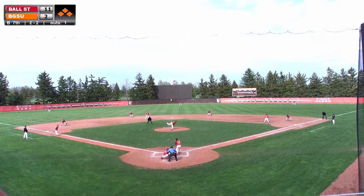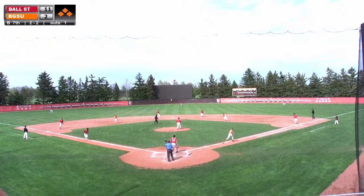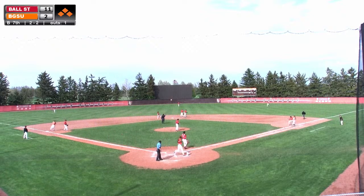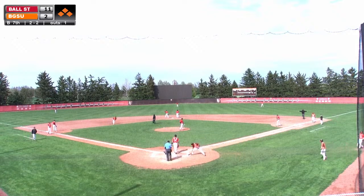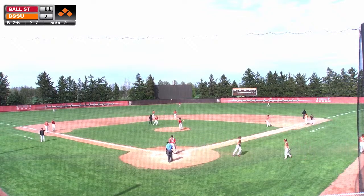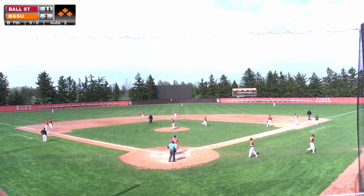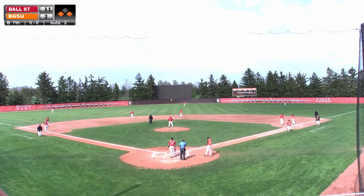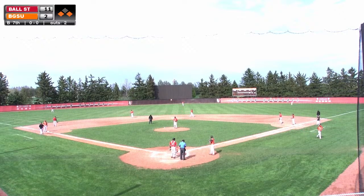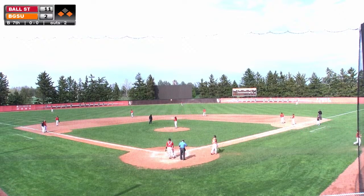2-2 pitch. Chop towards second. Too slowly for a double play, maybe. Go to second for the force out. They can't turn it over. And scoring is Billy Floor to make it 11-3. So DeHanis on a fielder's choice will get an RBI. Ryan is retired 4-6 for out number 2.